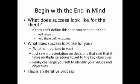So begin with the end in mind, and this has two parts. And the first is, what does success look like for the client? And this is a decision point. If they can't define it, then you need to walk away from the project. And otherwise, if they're willing to, you can help them define success. But if they give you some general thing and you feel that it's too open-ended, or there's no clear stopping points, there's no clear decision criteria.